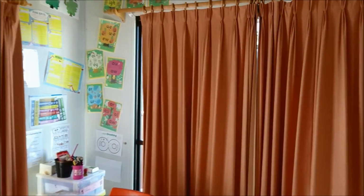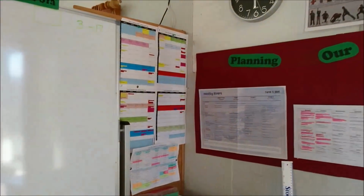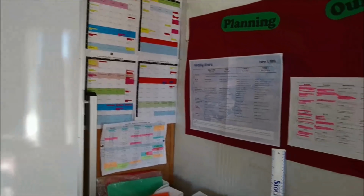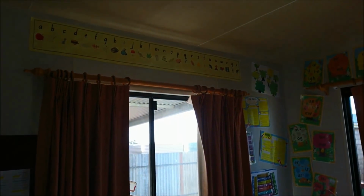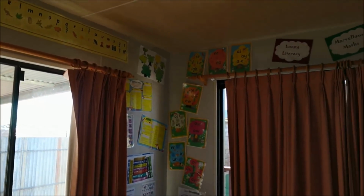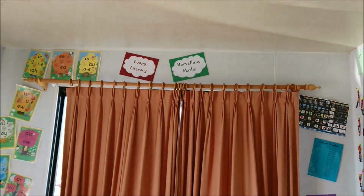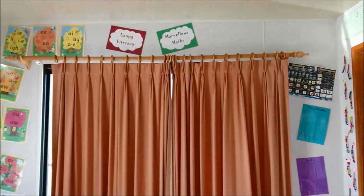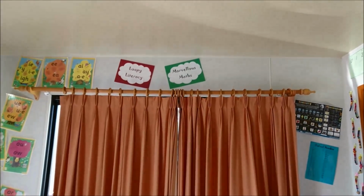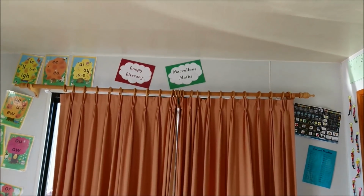Sorry if I've talked fast, I know I do. Just a quick whiz around. More planners, term planners and timetabling. Up the top, an alphabet chart that I created and is on Governess Australia. And you can see above the windows, which when they're open in the middle of the day are absolutely stunning, looking out into the grass and the gardens, is my loopy literacy and marvellous maths.